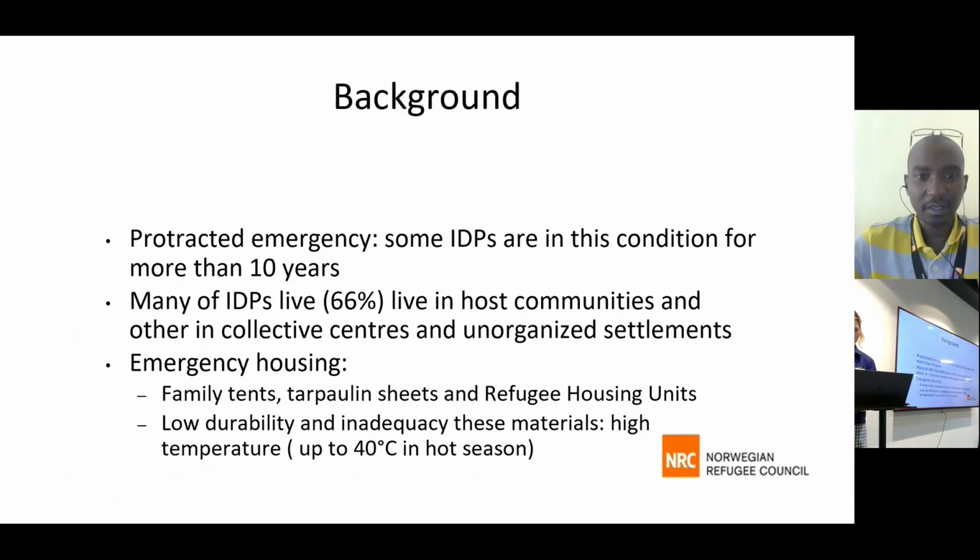Then the conflict in Mali, it's like a protracted emergency. That means some people have stayed in displacement more than 10 years. And if you see the configuration, more than 66% of people live in the host communities. The remaining are living in unorganized settlements, and some occupy collective centers. The emergency houses that you provide at the arrival of the people are family tents, tarpaulin sheetings, and refugee housing units. Those are the ones that we commonly give.